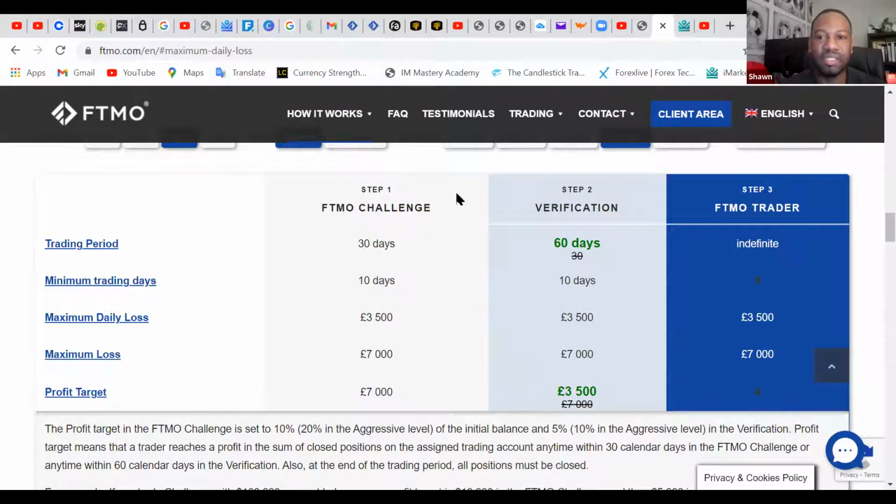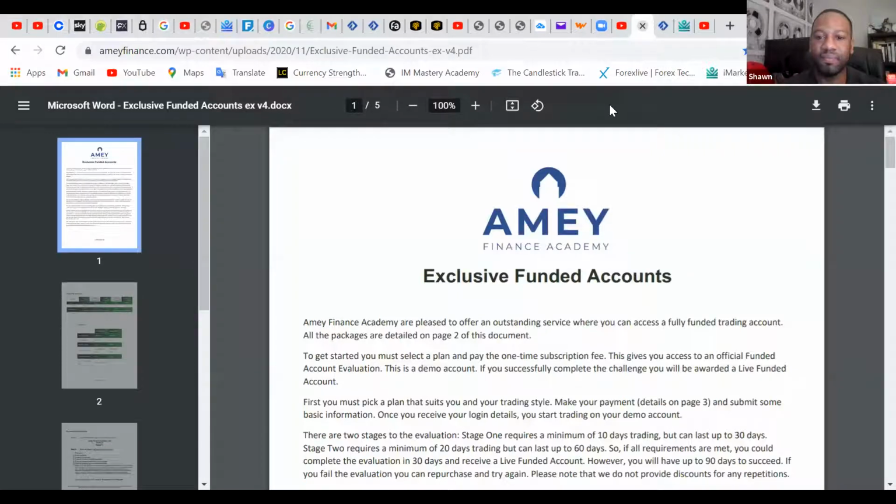So that's the one that I did. Obviously, with MA Finance, you may be aware they've also got their own one, the MA Finance exclusive funded accounts. My only reason for going for the FTMO one was because it had more options to trade with. The MA Finance one was purely Forex pairs and also gold. Cryptocurrencies and indices were not part of the instruments you could trade currently on MA Finance.